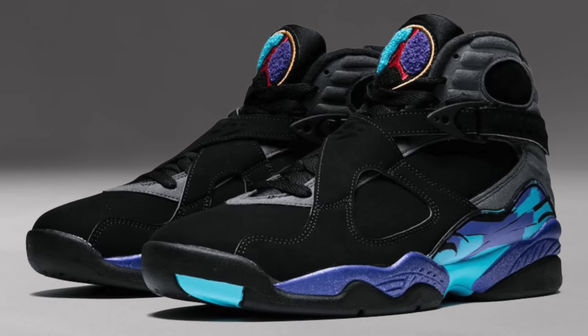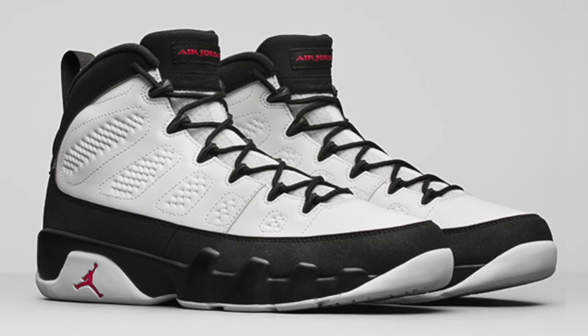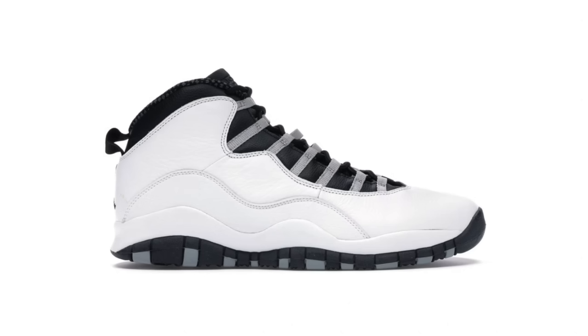For the 8s, the Aquas or the Hares. For the 9s, we need that original black and white colorway. For the 10s, we need the Steel Gray 10s. For the 11s, I believe we need the Concords. And then finally for the 12s, we need a pair of the Taxis. So that's definitely gonna be an undertaking. It's gonna take a minute to grab all these shoes.